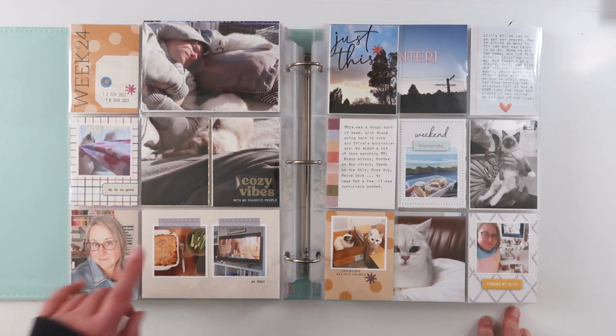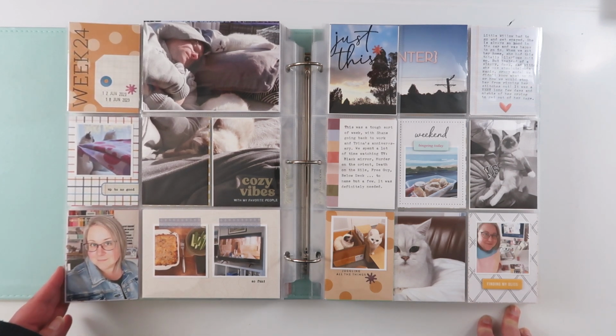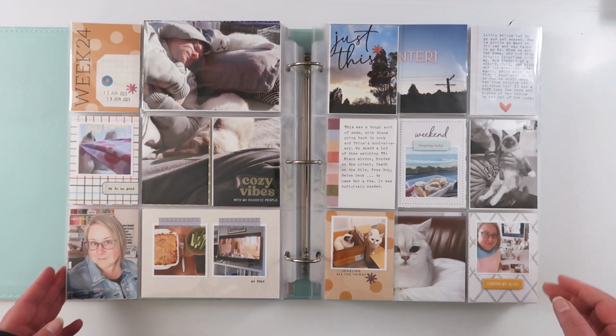Week 24, and these three snoozing on the couch. They are very good kittens when it comes to hanging out with us when we're feeling a little bit under the weather. So Shane was still recovering at this point, and they were very cute, all cozied up beside him.